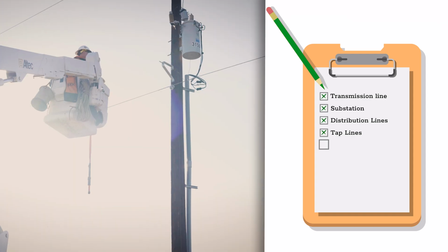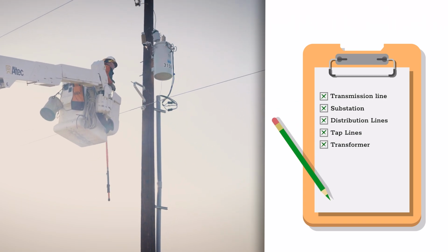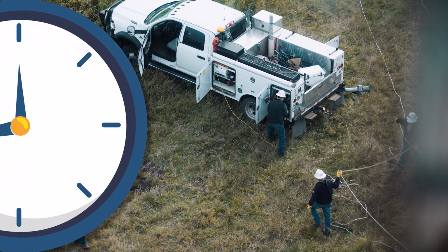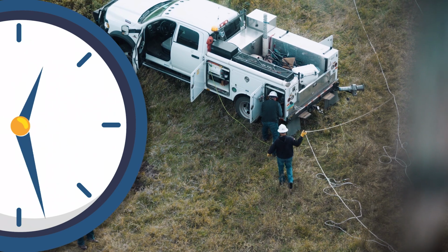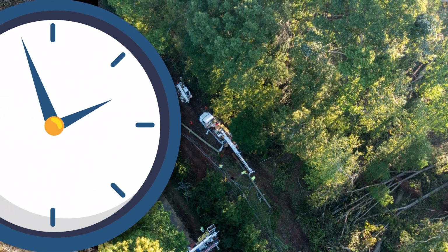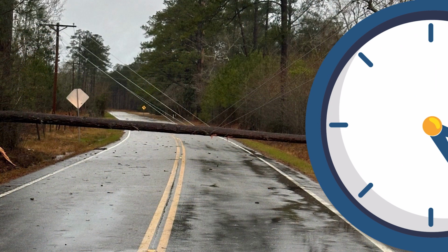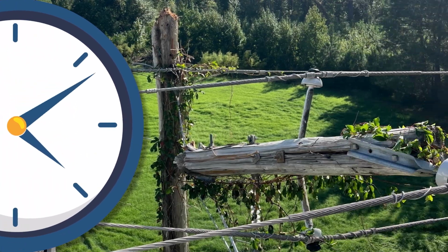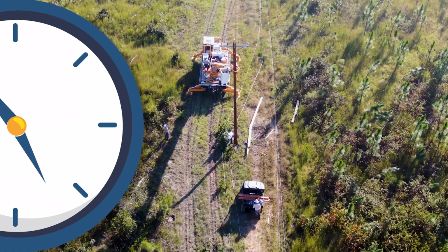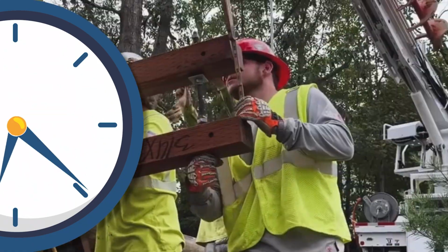Finally, if your home remains without power, the service line between a transformer and your residence may need to be repaired. Restoring power after a hurricane is a challenging process, and it can take time. Crews face obstacles like downed trees, flooded roads, and equipment that needs to be rebuilt. In rural areas, power lines often run through secondary roads and heavily wooded areas. Clearing these paths can take longer, especially when crews have to replace poles and rebuild lines.